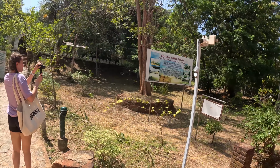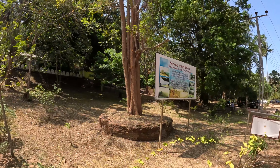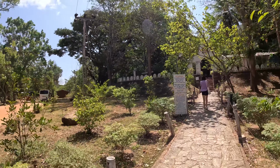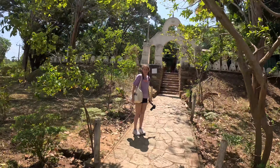So this is a rock we're climbing, the Pidurangala Rock Cave Temple. It's a lot cheaper than Sigiriya, the normal rock, but it gives you the most incredible views apparently. But first we go through an actual temple, so we'll stop by there and then we'll start our climb all the way to the top of the rock and hopefully get some really nice views of the Sigiriya Rock. So yeah, we're excited.